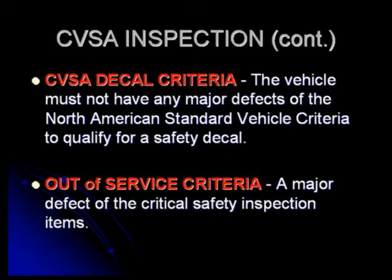CVSA decal criteria: your vehicle must pass all of the critical items on the list. In other words, you can have some minor light violations. An ID light can be out, but a turn signal or a brake light can't be out. The out-of-service criteria is major defects of the critical safety items. If you have over 20% of your brakes out of adjustment, you're not going anywhere. You have a load that's not secured properly, you're not going anywhere. You're illegally hauling a load of hazardous materials, you're not going anywhere except probably to jail at that time.